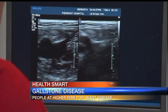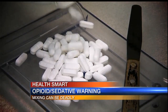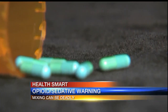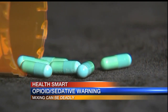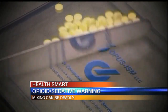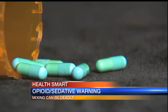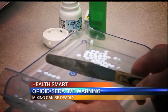Tulane University researchers found that people with a history of gallstones had a 23% higher risk of coronary heart disease compared to others. Health officials are warning doctors and patients about the potentially fatal consequences of mixing prescription painkillers and popular sedatives like Valium and Xanax. They can lead to breathing problems, coma, and death. The FDA says it will add a boxed warning, which is the strongest type, to more than 400 medications, including opioid painkillers and certain anxiety medications. FDA officials say the number of opioid patients receiving sedatives increased by more than 40%.